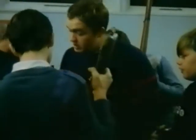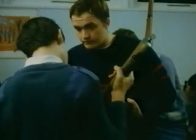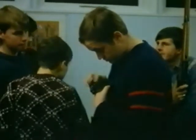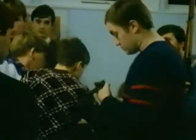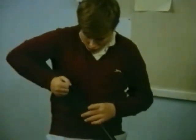Rifles are required this evening, both for drill and for shooting practice, and the first job is to match each rifle with its own particular firing mechanism. Cadets must reach the age of 13 years 9 months before being allowed to handle firearms, but once the day comes, they can't wait to have a go.